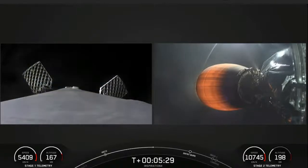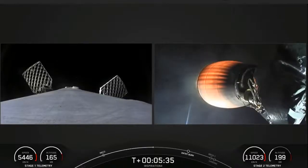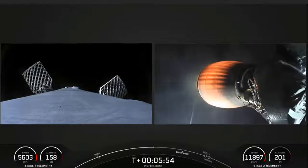It's going to be performing a re-entry burn that's going to be coming up around the T+7 minute and 30-second mark. That burn is used to slow down the first stage before it re-enters the denser parts of the atmosphere. A few minutes later, it will execute a landing burn and make an attempt to land on our drone ship that's currently parked in the Atlantic Ocean.